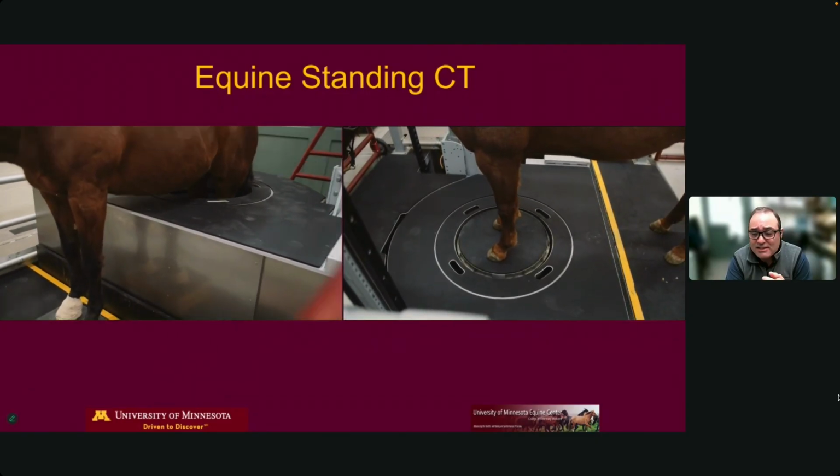And for us, one of the important components of these CTs is being able to get both limbs in that image. Now, we are aware that we were sacrificing quality of image compared to other units, but there are different things that we can do to supplement that and find a way to get a diagnosis. So this is our system that we have in the university. We've had it since 2019, and it's worked pretty good for us.